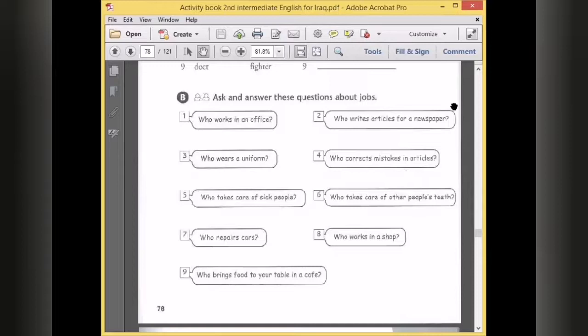Now, number eight. Who works in a shop? Works in a shop? A shop assistant, yes. Or maybe a shopkeeper. Right? Now, what else? Number nine. Who brings food to your table in a cafe? Who brings food to your table in a cafe? A waiter, yes. A waiter.